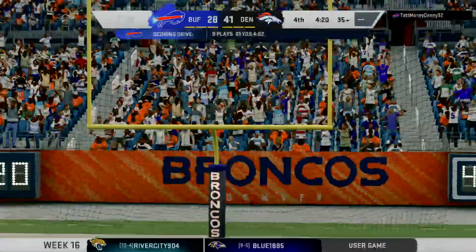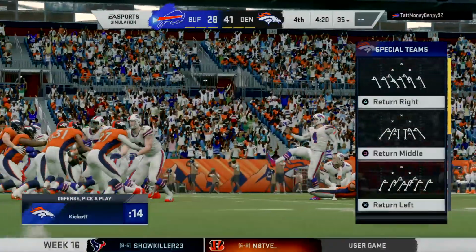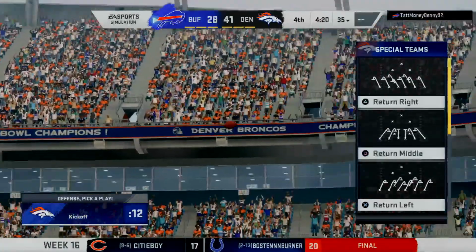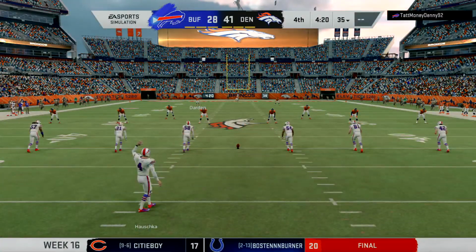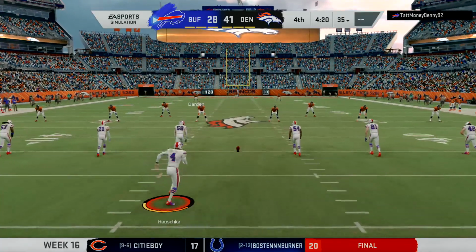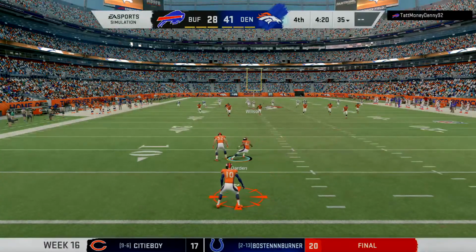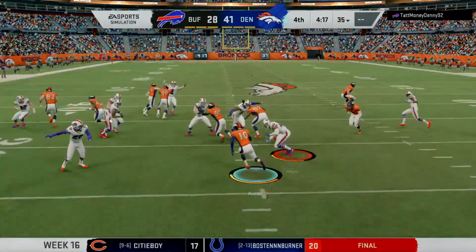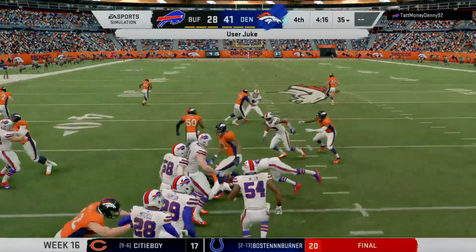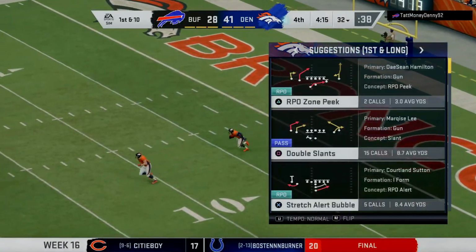Hauschka adds the extra point, and that will get him 1 closer. Makes the score Broncos 41, Bills 28. Stephen Hauschka now to send this one away following the score. This fielded at the 2. Solid return, pretty good field position. They'll start at the 32-yard line.